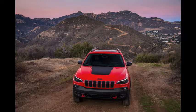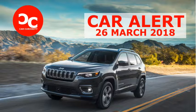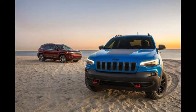Jeep builds the new Cherokee in 5 different trim configurations: Latitude, Latitude Plus, Limited, Overland, and the off-road focused Trailhawk. We spent our seat time in the latter, both traversing the winding Malibu tarmac and tackling the off-road trails found on the Calamigos Ranch facility. A base model Cherokee will set you back $25,190, while the MSRP for the Cherokee Trailhawk starts at $34,515.